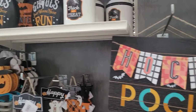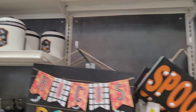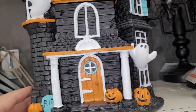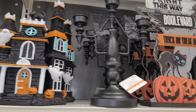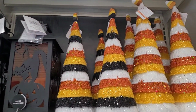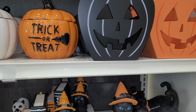I personally love the cutesy Halloween pumpkin, ghosts, and witches theme, kind of all mixed in. I do have younger ones, so I don't want to go for the gory Halloween just yet until they grow up, just for appropriateness, I think, for them to sleep at night. But these are pretty much fitting to the style of Halloween decor I like to do.